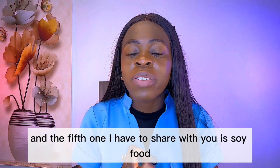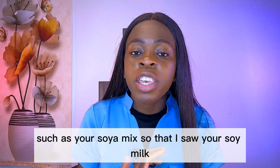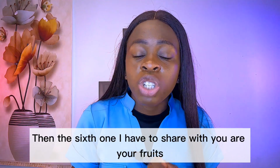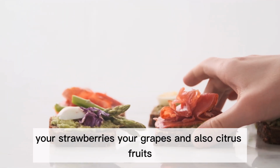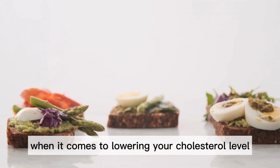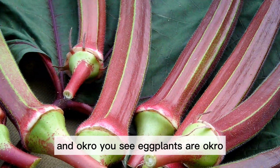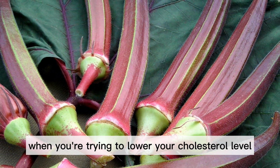Then the fifth one I have to share with you is soy food, such as your soy milk and your soybeans. They are also good when it comes to lowering your cholesterol level. Then the sixth one is your fruits, such as your berries, blueberries, strawberries, grapes, and also citrus fruits. They are good when it comes to lowering your cholesterol level. Then the seventh one is eggplant and okra. Don't joke with them, especially when you are trying to lower your cholesterol level.